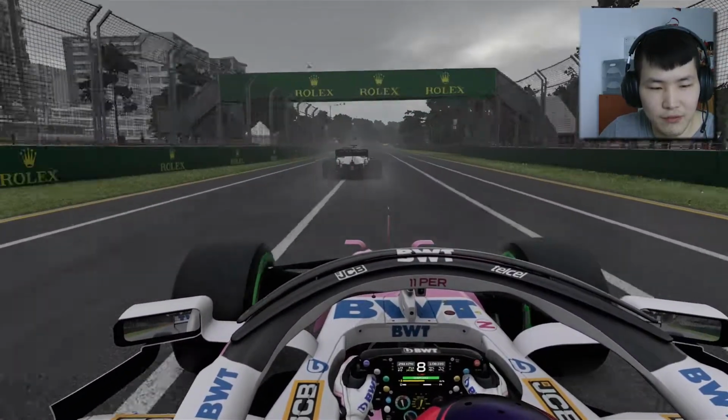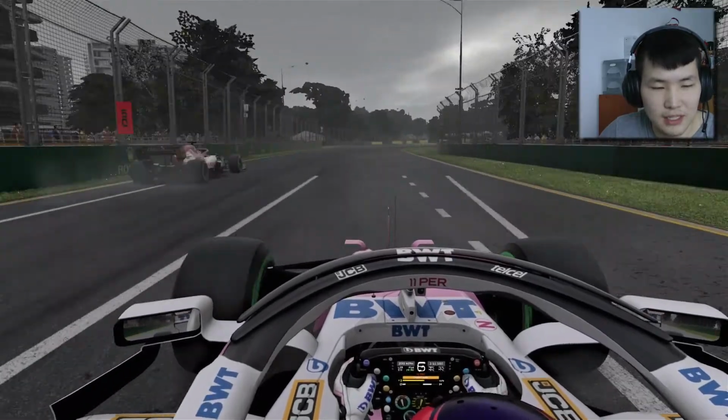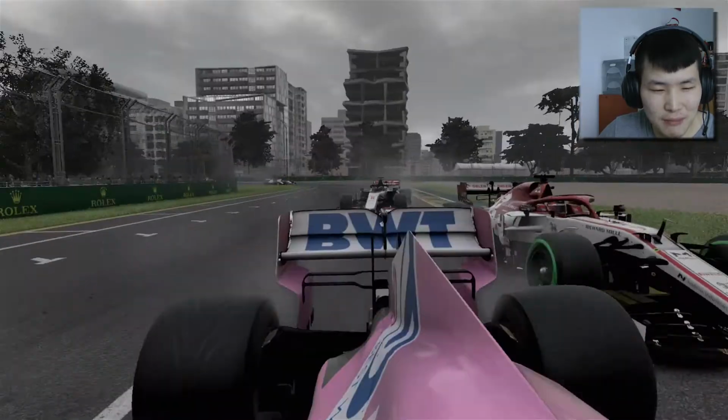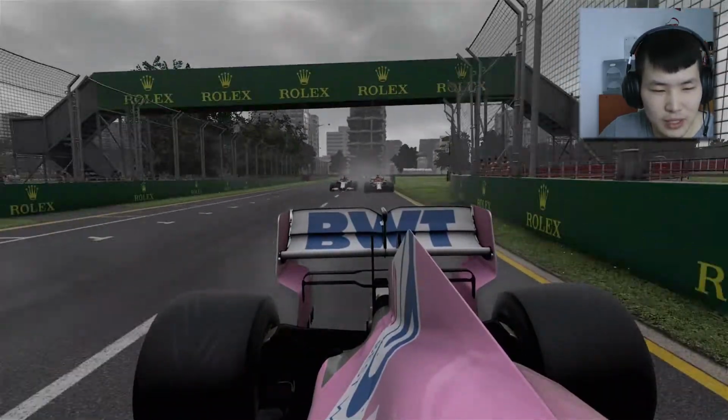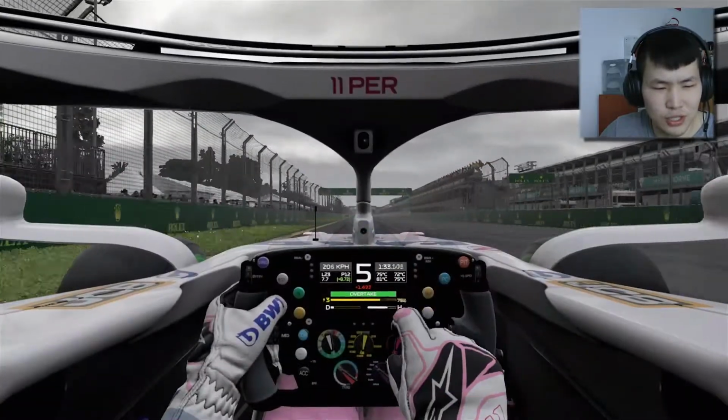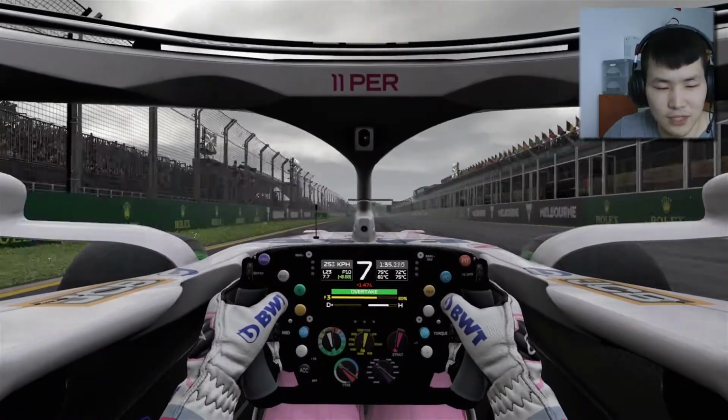Of course, the favorite turn where we go on the inside and get the overtake done. Can we get 2 and 1? Just about. A little contact with Kimi Räikkönen, I believe, and we make the move stick, and Grosjean also gets a little taste of overtake there.